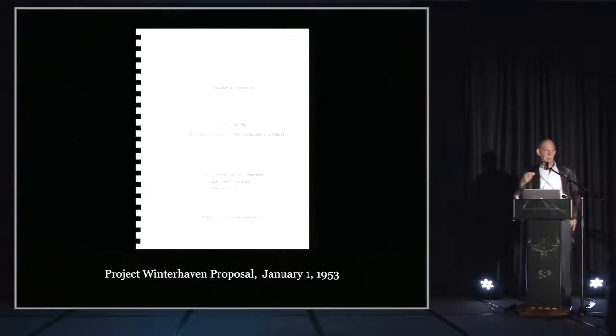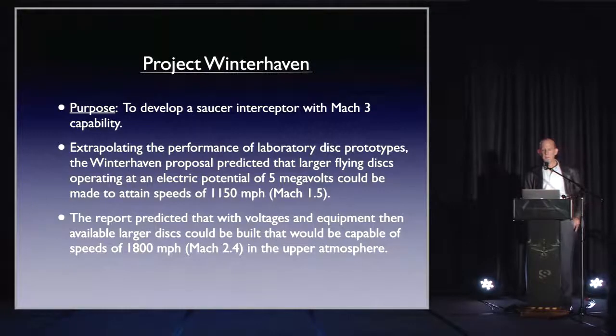Anyway, around 1953, he came out with the Project Winter Haven proposal to the Navy. He had been involved with the Office of Naval Research before, so he had very strong connections. They highly respected his work. After all, he was in charge of a group of PhDs earlier during World War II. Around this time he also made a demonstration of his disks to Pearl Harbor admirals, and the results were classified at that point. In the Project Winter Haven proposal to the Navy, he was proposing to build a saucer interceptor with Mach 3 capability.